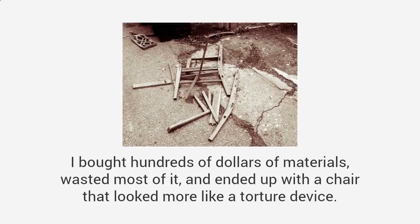I bought hundreds of dollars of materials, wasted most of it, and ended up with a chair that looked more like a torture device. That's when I admitted I suck at woodworking. And if you think that I'm being too hard on myself, just talk to anyone in my family who had to endure the pain of sitting in that chair I hobbled together. We all still laugh about it today.